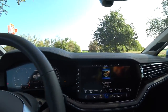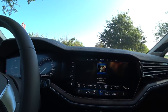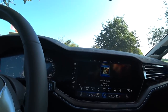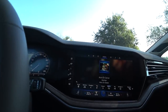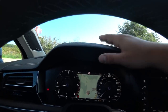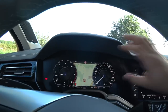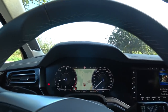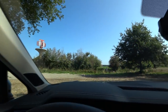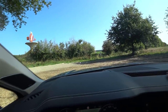So as you can see here on the dashboard, it is completely different. We have this massive infotainment screen here in the middle, which is really big. And the driver dashboard has also changed. It is now a screen which you can personalize, you can change everything. Finishing is also really nice. We have some nice finishings here on the dashboard.